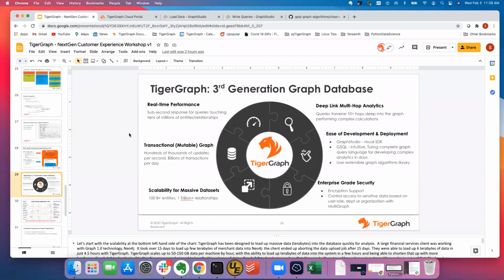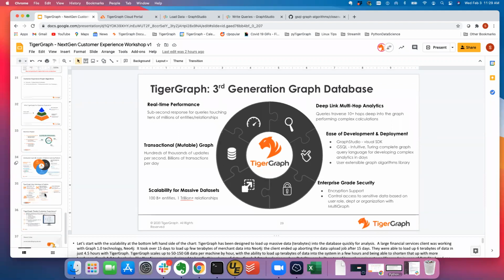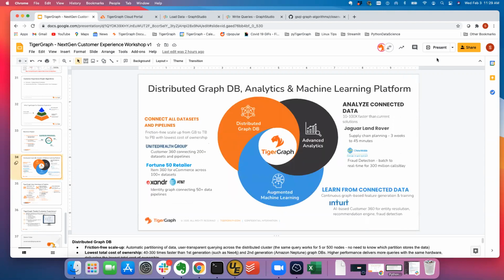The last thing I'll do is tell you that all of this is made available in part because of the capabilities that TigerGraph provides as a graph database. We're scalable to billions of data sets. It is a mutable graph where we can do inserts, updates, and deletes. We have real-time performance. Our MPP property graph allows you to do deep link multi-hop analytics, 10, 15, 20 links deep. And of course, GraphStudio is a very simple development activity.